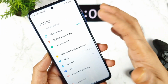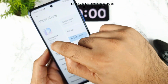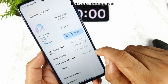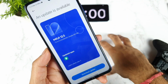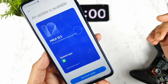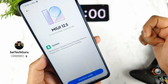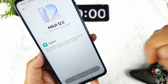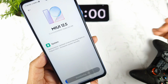As you can see, friends, as soon as you open the settings, you get a message saying there is an update option. Let me go to the settings. The current version is the 12.5.3 update, which I'm running right now, and the security patch is June. And in the latest update, the size is close to 683 MB. Not bad. The version is 12.5.4, as you can see clearly, and we got updated to the latest Android security patch, which is August. That's good to know, and increased system security as well. That is what they mentioned in this update.